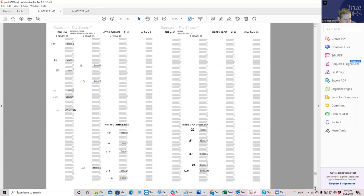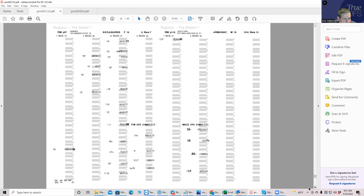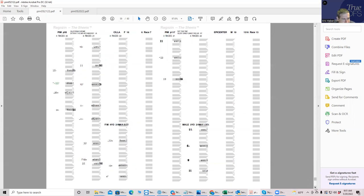Joy's Rocket, sort of solid, not really. Kalosaurus, I mean, it's got an 8, then a 9, a 10. I don't actually really like this that much. So I don't really like this.